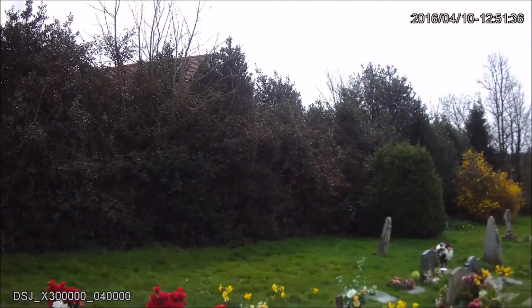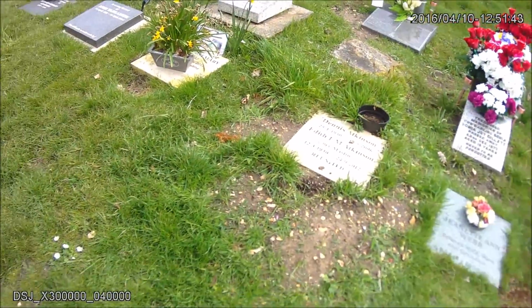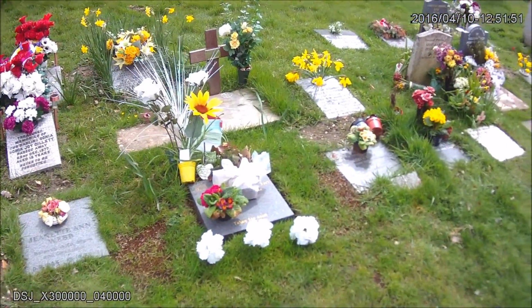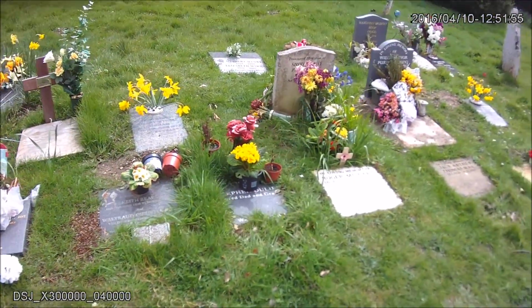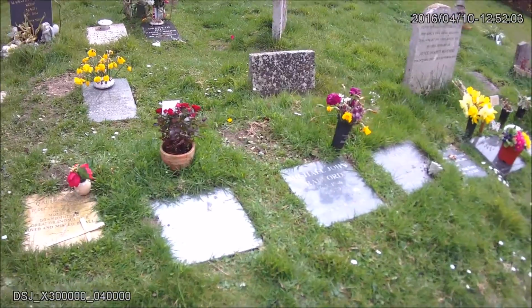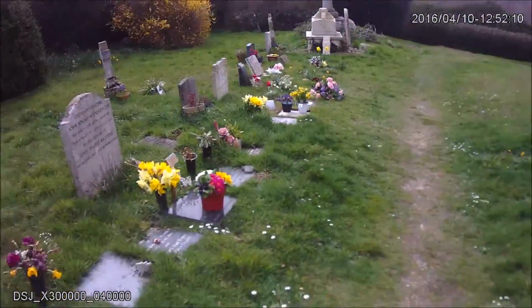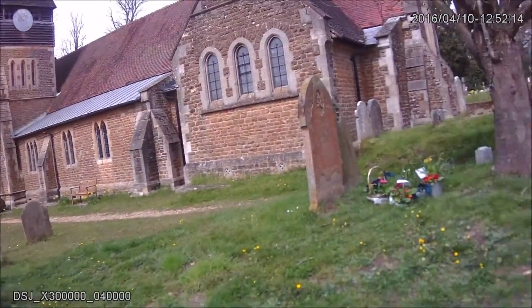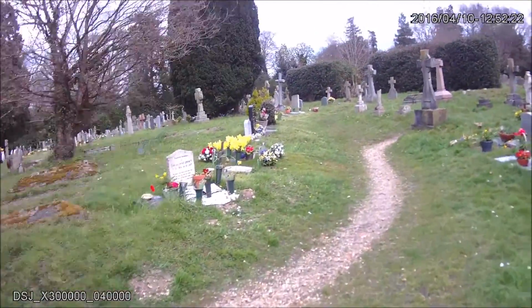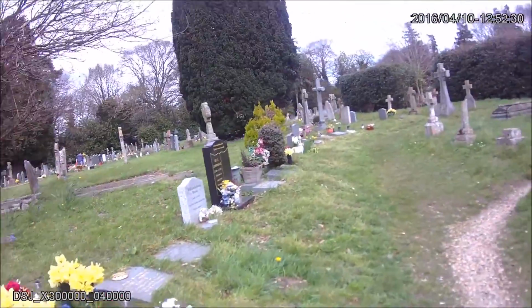Very, very moving words on some of these. Very, very moving. There seems to be a bit of sadness when you see damaged gravestones, whether it's done through age or otherwise, it always seems to be a very sorry sight.